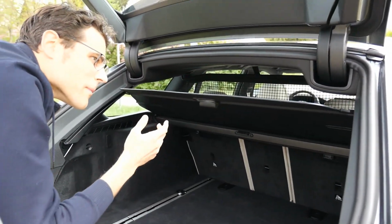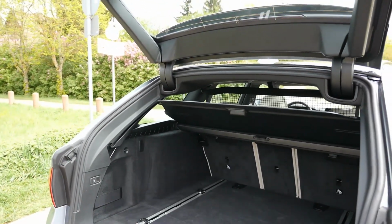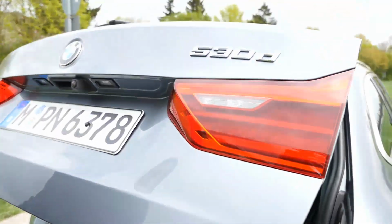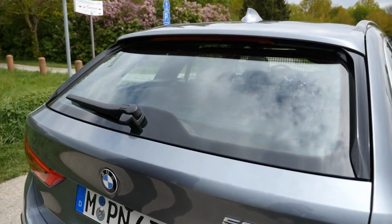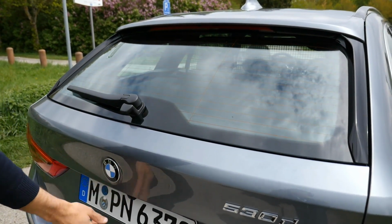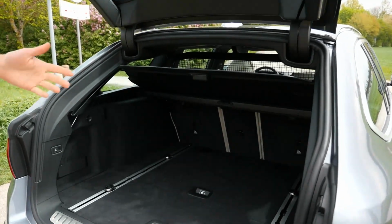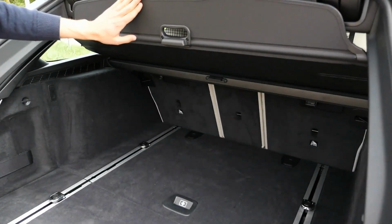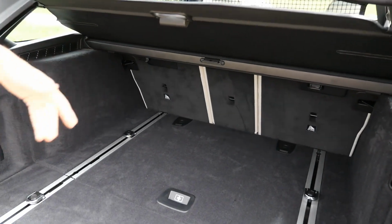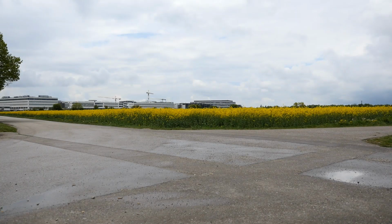And wow, magic. And the good thing is also that it automatically closes when you close the hatch. So here we go, there it comes. And it's closed, and when you open it again, it first opens before the hatch. Then you have this setup. And it's really good, you can load in things very easily, and it automatically opens. So I think great solutions.